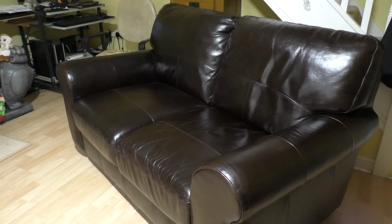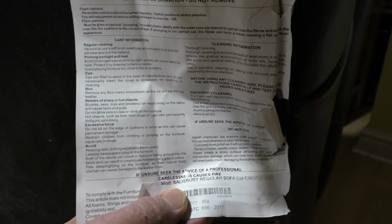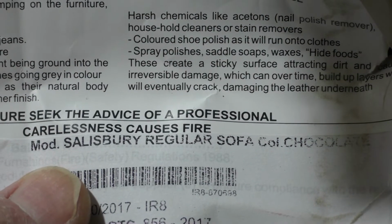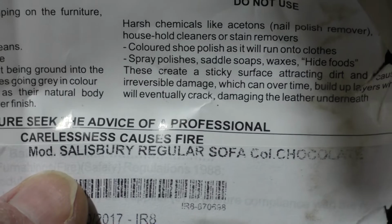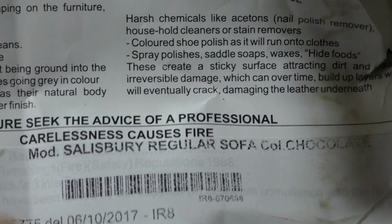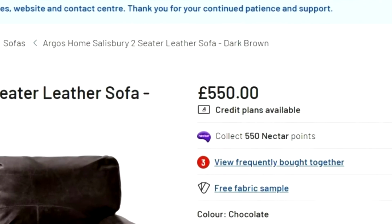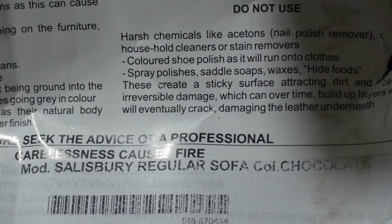I'm not sure what the make is. We couldn't see a make on it anywhere, but I could have a look and see if I can find out. Okay, so I've turned it upside down. We can actually see the model number here. We've got model Salisbury regular sofa, colour chocolate. So that's all right. I like chocolate, but I can't see any manufacturer's name on here at all. But never mind, it's model Salisbury, so we might be able to find it from that.